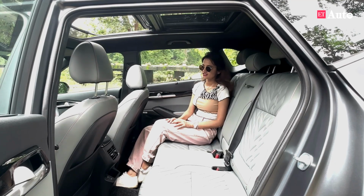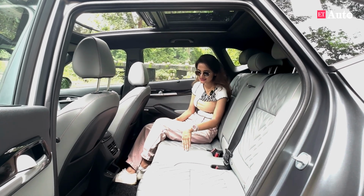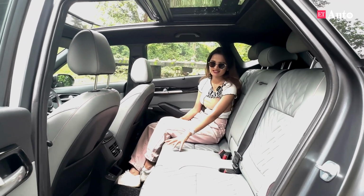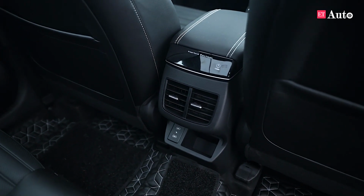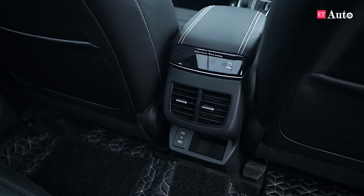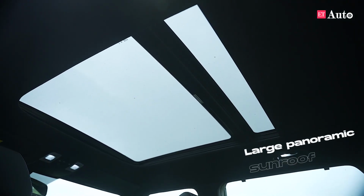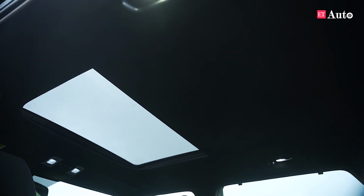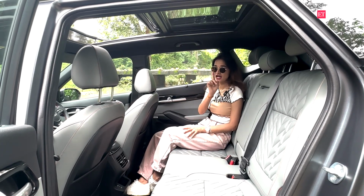The rear of the Seltos facelift has always been a very nice place to be in. It can easily seat 3 people, although the central tunnel is a bit of a problem, but it gets rear AC vents and a smart air purifier for the rear passengers as well. But the main part, which actually sweetens the deal, is this huge panoramic sunroof that just takes it up a notch. It makes the cabin look very airy and very spacious, which it actually is.